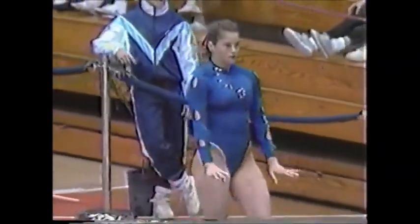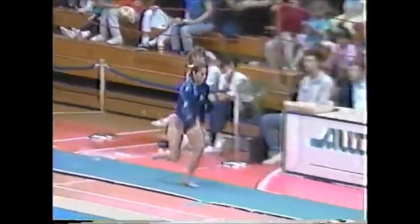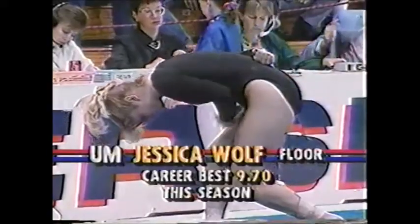And now Allison Barber for her second vault. Actually, Allison can throw a half twist with this vault, and that would increase the difficulty to a 10.0, but she does the same vault. That is an outstanding vault.